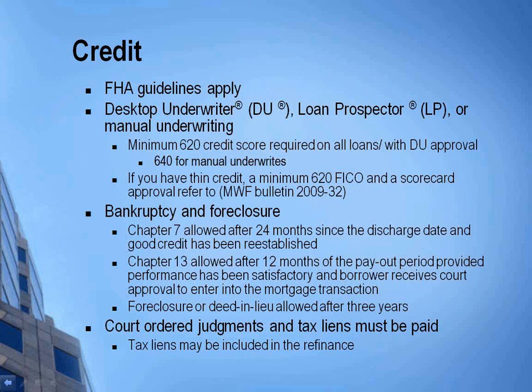Bankruptcies and foreclosures. Chapter 7 is allowed after 24 months since the discharge date, and good credit has been reestablished after. Chapter 13 is allowed after 12 months of the payout period, provided performance has been satisfactory and the borrower receives court approval to enter into the mortgage transaction. Foreclosures or deed in lieu are allowed after 3 years. Court-ordered judgments and tax liens must be paid. Tax liens must be included in the refinance, or may be included in the refinance.